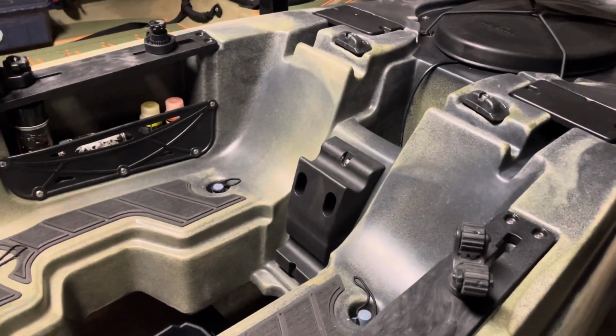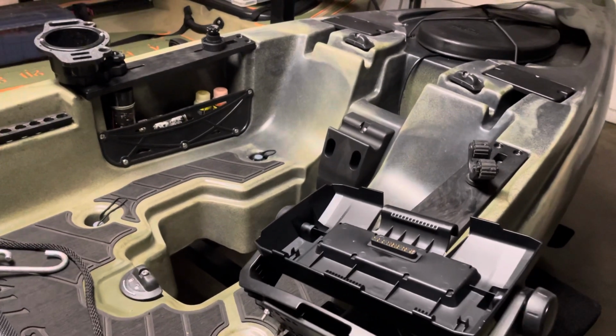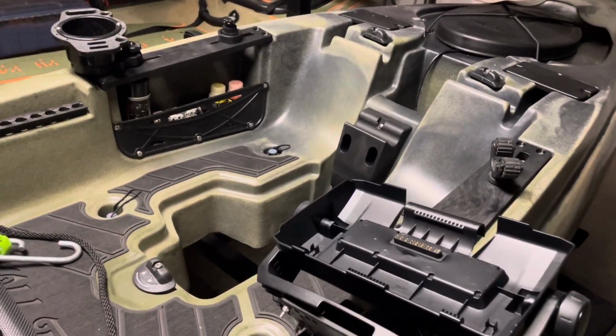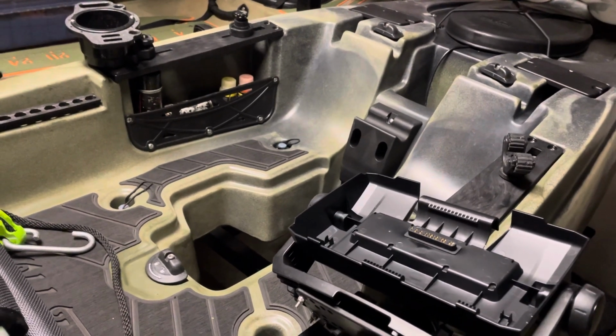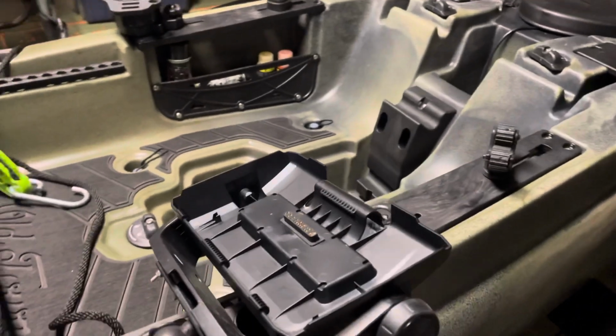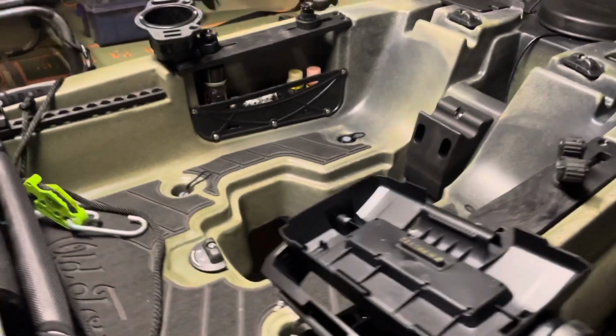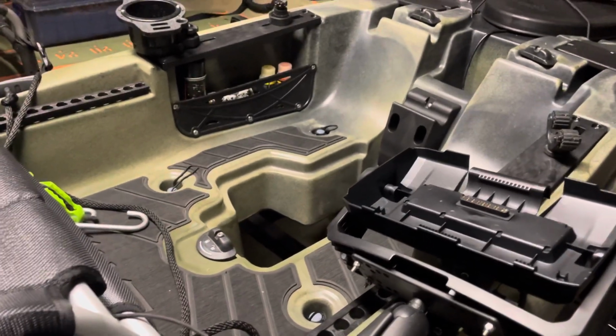If you have any questions, let me know, put them down below. I see this question a lot in the forums, and those are the only differences between the 2021 Predator and the 2022 Big Water. I'm not sure when they changed that handle, or if they changed it on the Big Water earlier, but there you go, the Big Water 132.